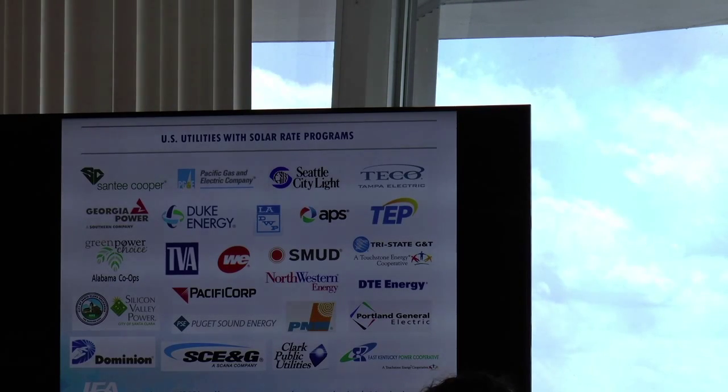Solar rate programs are certainly not new in the utility space, and this is just a snapshot of some of the utilities around the country that offer a solar rate program that's optional to their customers, to allow customers to participate in solar through their utility.